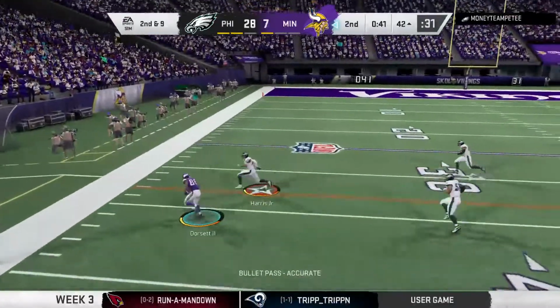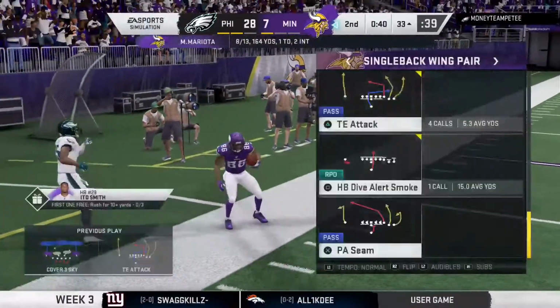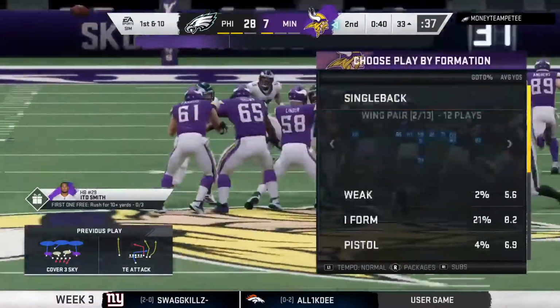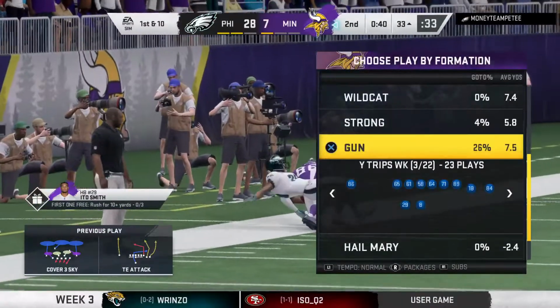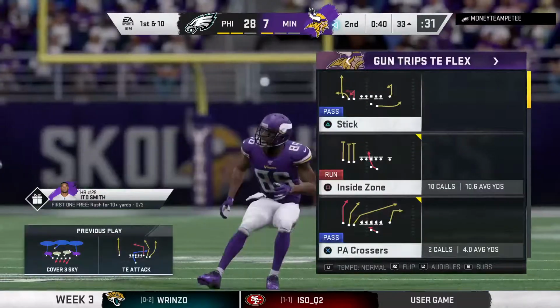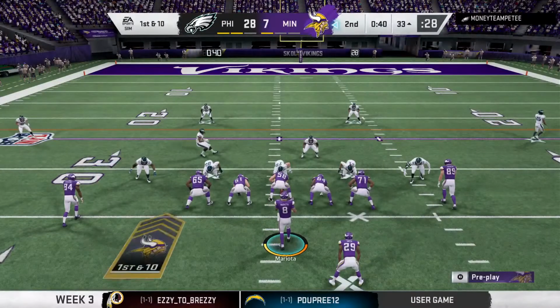Here's Mariota. Dorsett's got it. 9 yards to pick up there, and it's a first down. So they'll come up 1st and 10 now from the 33.